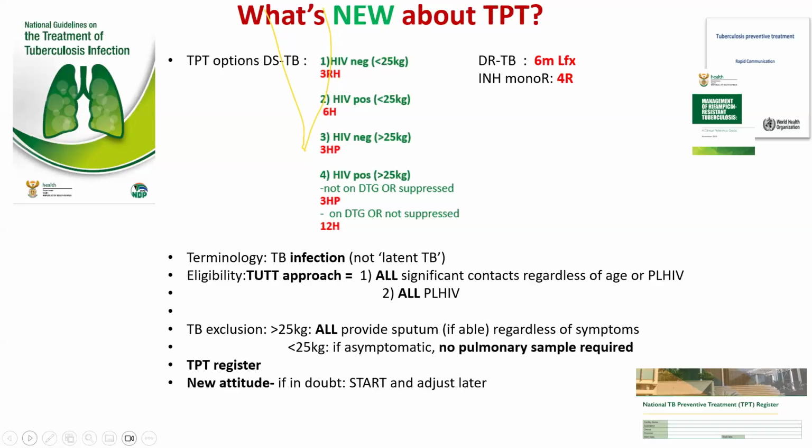You'd rather start TPT, and then if something changes, you can always upgrade to TB treatment, but we really don't want people leaving with nothing. We've also got a few more options, which is nice, but it does make it a bit more complicated. So all kids who are under 25 kilos and HIV negative will get 3RH. Because rifampicin doesn't play nicely with the ARVs, if they're HIV positive, they unfortunately still need to get 6H.